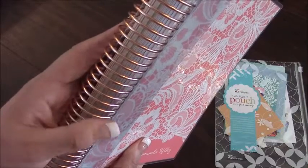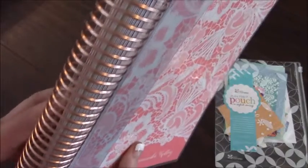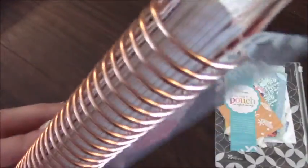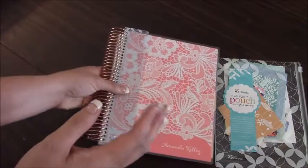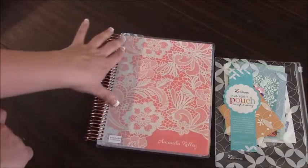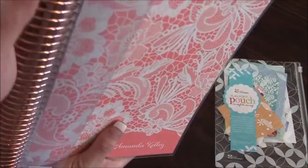Anyway, I did order the rose gold coil. I'm not sure if you can see that real well, but I don't see any chipping or flaking or anything like that that was reported from last year. So I think that they've got that issue fixed. I was kind of glad I didn't order the rose gold last year, even though I really wanted it, because of all the issues with the flaking. But it looks like they have fixed that, and I don't see any chipping or flaking.